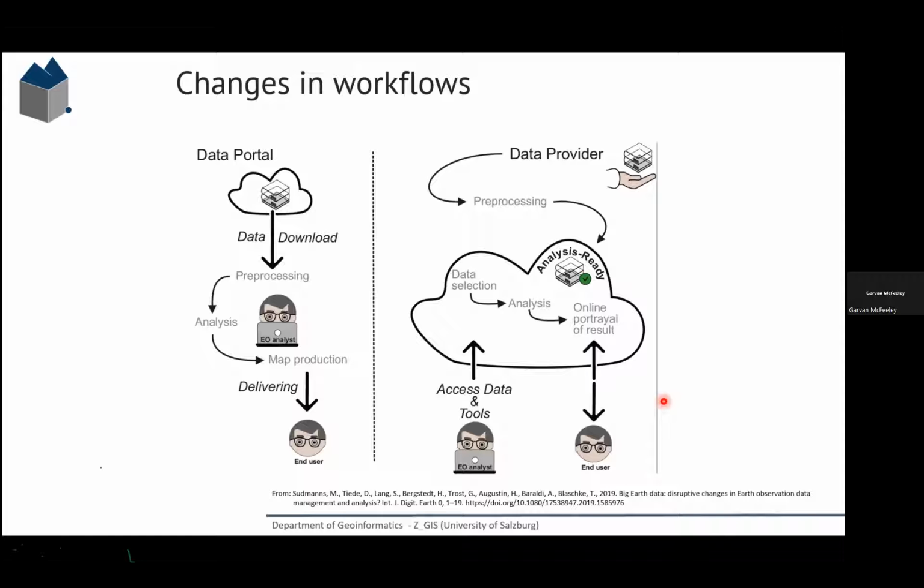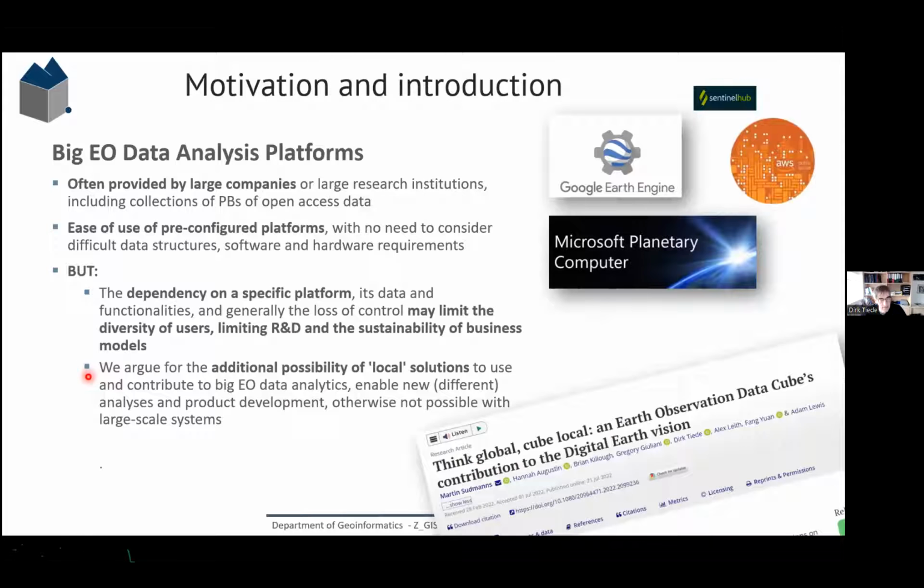The big problem now for us as a small research group is that the big EO data analysis platforms, which give access to all of the data, are now occupied, I would say. I mean, it's also nice that they do that, but we have the big players in here now. So Google Earth Engine is the most prominent one. They are offering access to all of that data for free. They're offering an online processing environment.